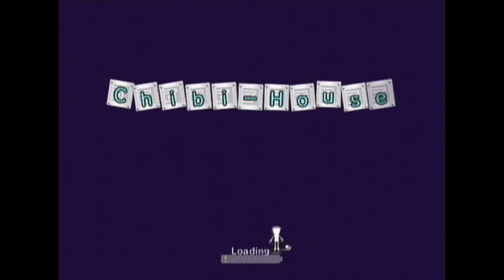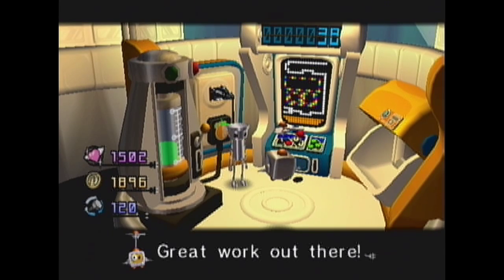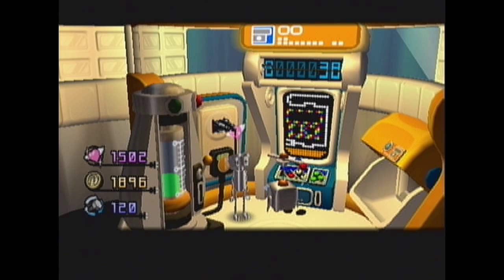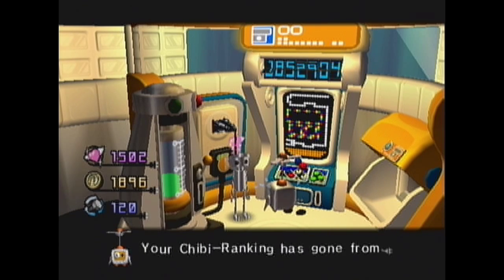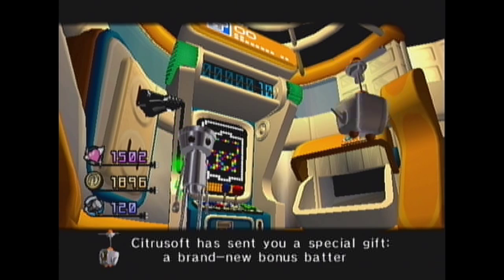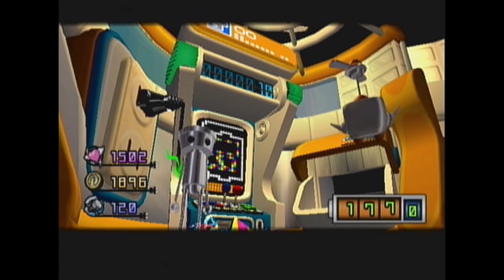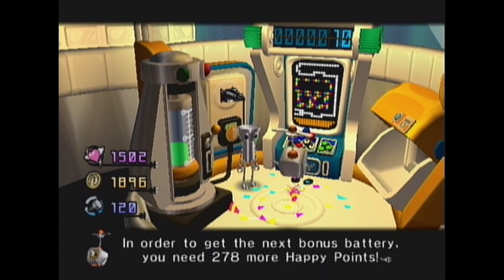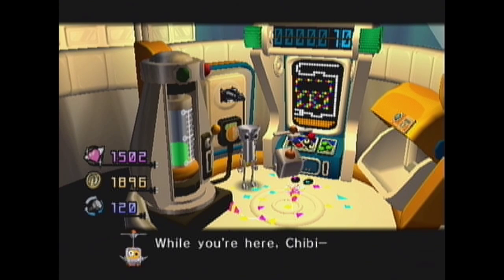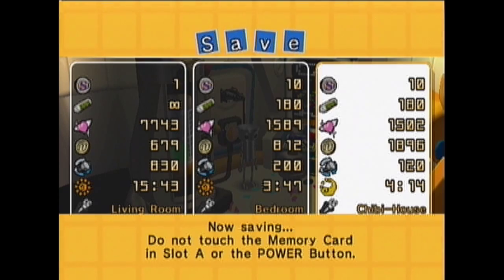I guess you could say that. Alright, so let's see how we did. So we went from 38 to number 10. Woohoo! Top 10. A brand new bonus battery? I never would have guessed. $278 more happy points. So, what is that? 1780, looks like? Most definitely. Excellent.